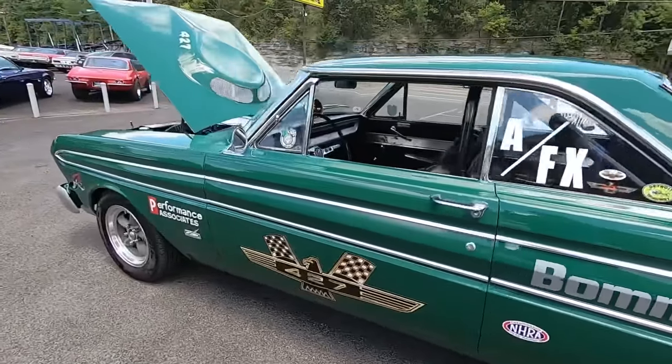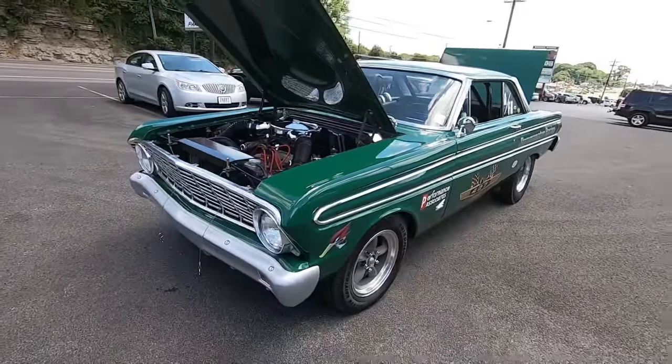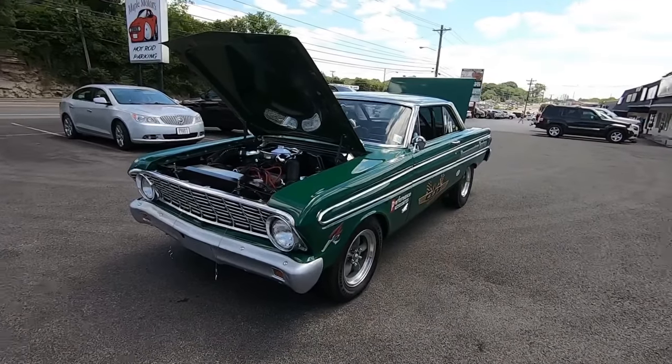This thing is cool. I definitely enjoyed the test drive. I was laughing pretty much the whole time. Let's get started here. So we're gonna look around this car.